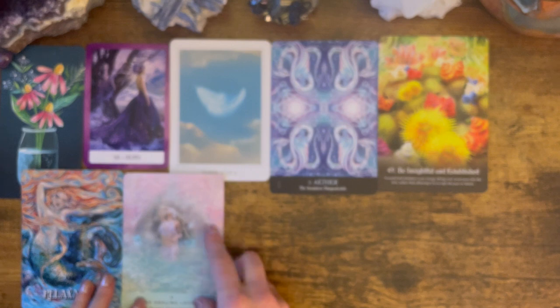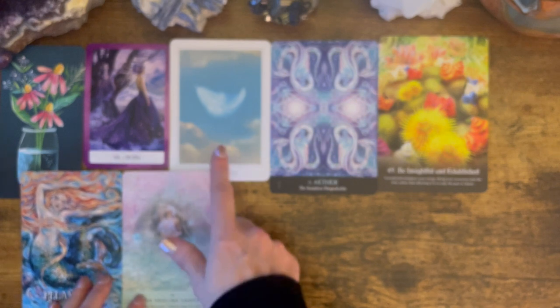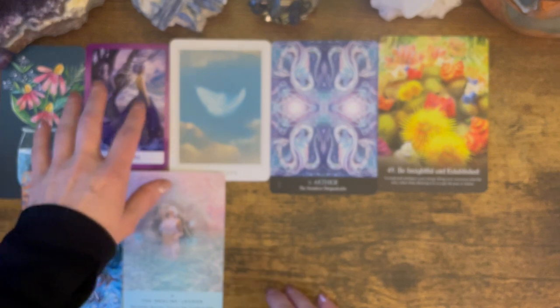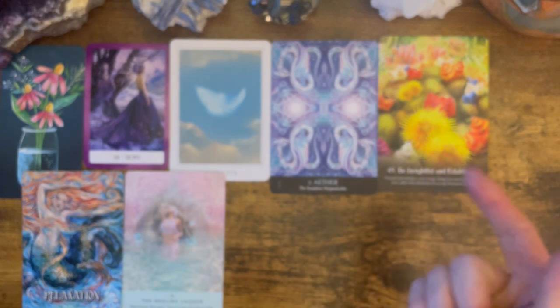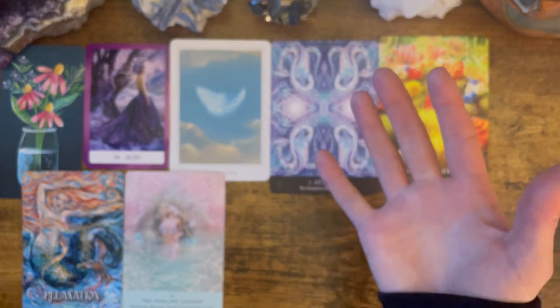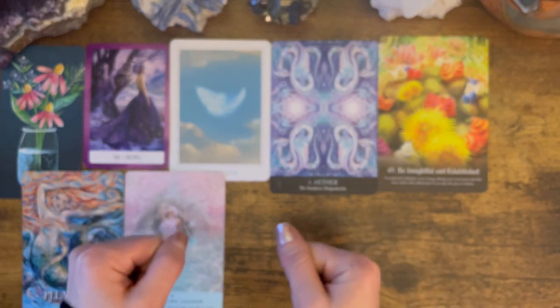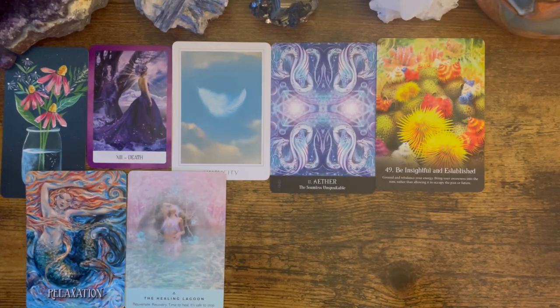I do think that the elements are really working with you this year as well. The elements of air, ether, and water are really working with you. And because we talked about soil, well, I'm thinking like all the 5 elements: fire, air, ether, water, earth. So all of those are working together with you to kind of ground you, to lighten you up, to relax you, bring your nervous system back to a balanced state. The Healing Lagoon. So you are in a time of recovery.